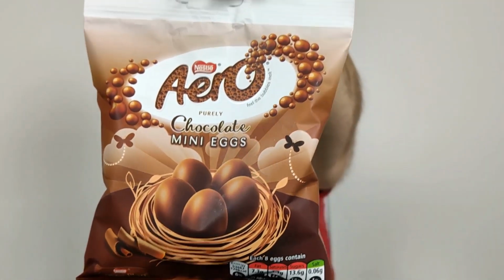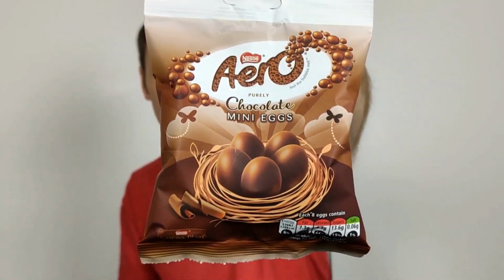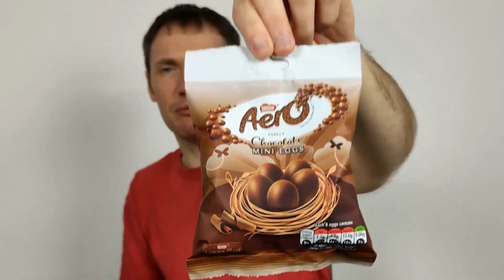I mean, the thing with Aero is that normally it's aerated chocolate, but it's not as nice as Cadbury's Whisper, to make a long story short. So let's see how this fares. And it'd be nice to have Cadbury's Whisper eggs, wouldn't it?